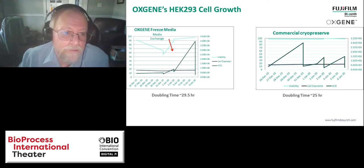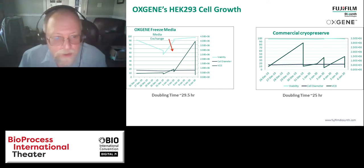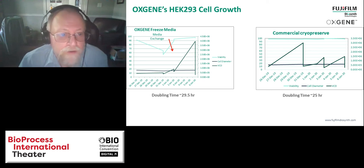I wanted to show you a little bit about how we characterize the OXGENE materials in order to establish our platform. This slide shows you what happened when we grew up the OXGENE HEK293 cell line and froze it down in both the recommended freeze media from OXGENE and in a commercial cryopreservative. As you can see on the left, when we thawed out cells that were in the OXGENE freeze medium, they came out at a very good viability, but over several days, they lost some of that viability. We had to do a refeed in order to get them to come back up to a high viability, but then they did behave properly and they were able to grow.